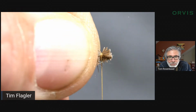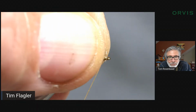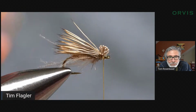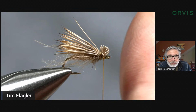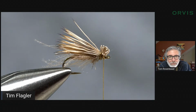1, 2 more. And then I pull everything back and get myself underneath and around the back edge of the hook eye. And for me, because I'm pulling up or snipping those fibers off, I have a measured head length each time. I'm using the front edge of the hook eye as a guide, so I don't have to go in and trim off. And I find I just get much more consistency between flies that way, having that thing to measure.